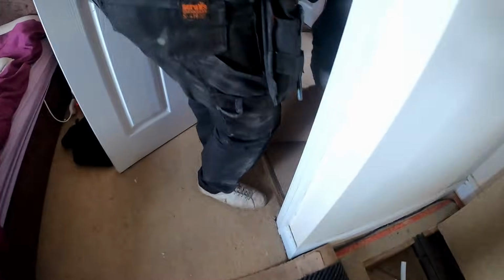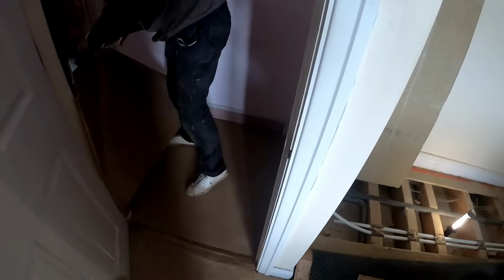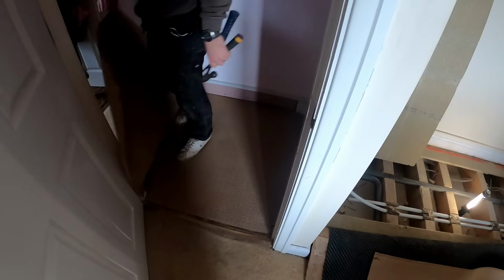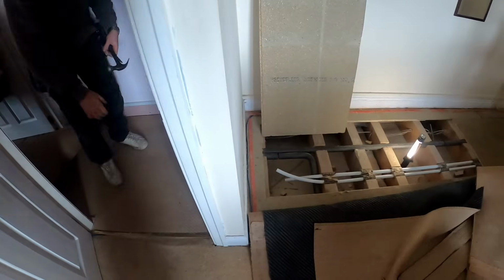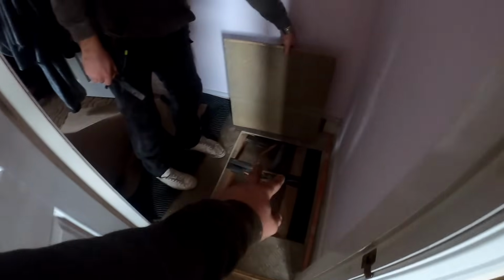Oh, you already got the floor up? Yeah. Oh, perfect. So all we have to do is tee the upstairs into them and cap them the other side. Oh, that's easy, isn't it? Beautiful. Oh, sound. So all we have to do is cap them there and pick them up there. Beautiful.